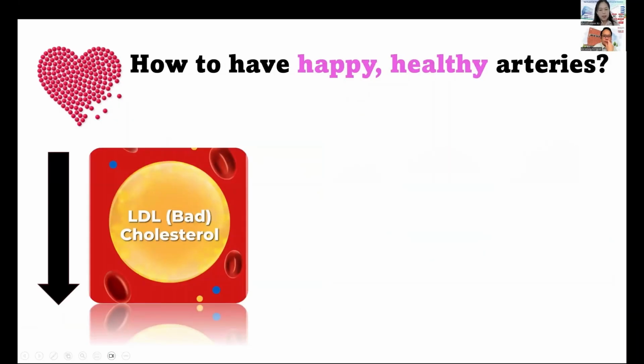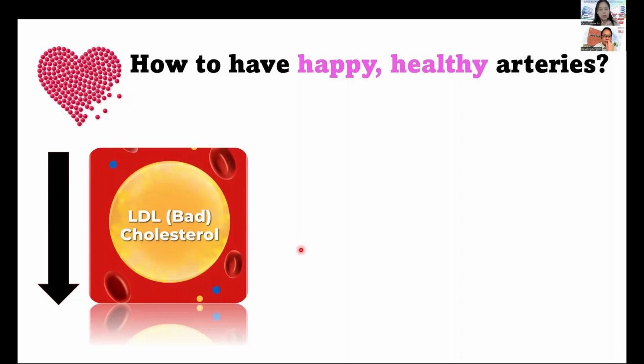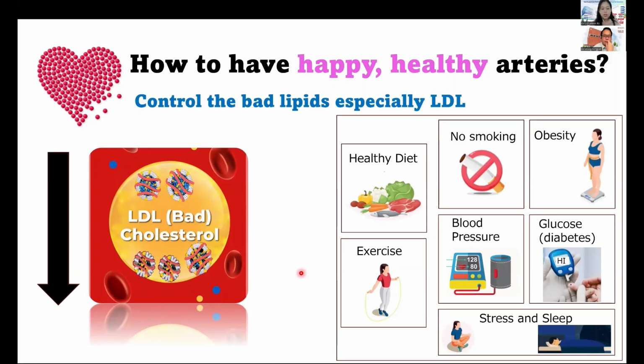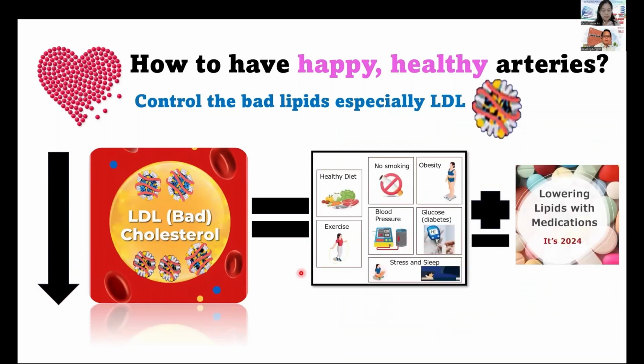So how do we have a happy, healthy artery? First, we need to lower all the bad lipid particles that carry the cholesterol. To do that, the most important thing, as we doctors always say, is to have a healthy, happy life by eating healthy and exercising. You should start young, as it is a long-term investment. No smoking, and reduce excess weight, blood pressure and sugar. A common risk factor currently is high stress and poor sleep. All this is really important. If you do that, you can lower your bad cholesterol, but for a lot of people, especially as we get older, it's not enough. We often have to consider whether there's a need for medications.